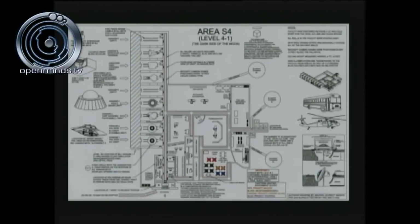So we're walking up here. The first room to the left, ladies and gentlemen, is actually the avionics lab. Just beyond that is the propulsion systems lab. Over here we have a files department, and we have something called the briefing room.